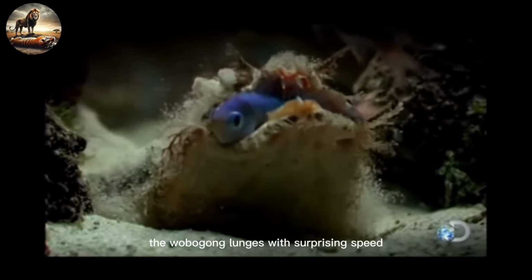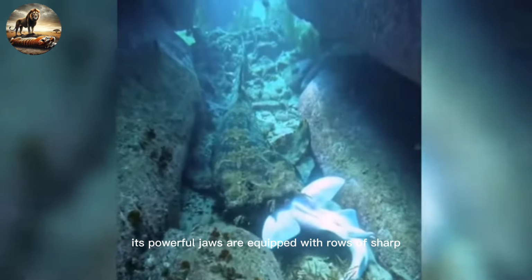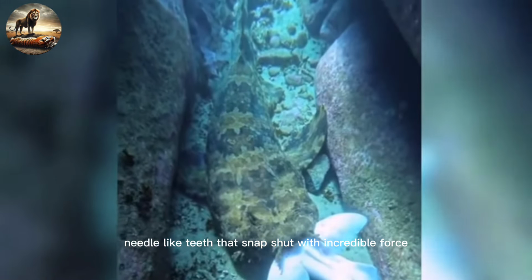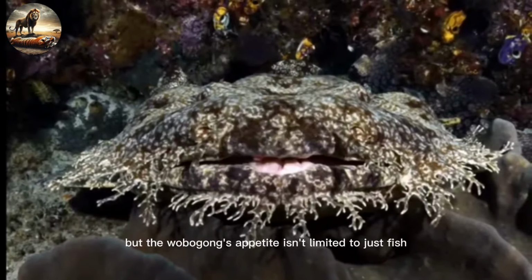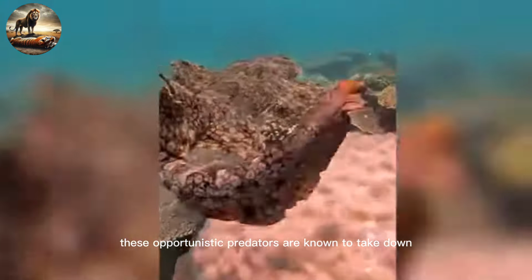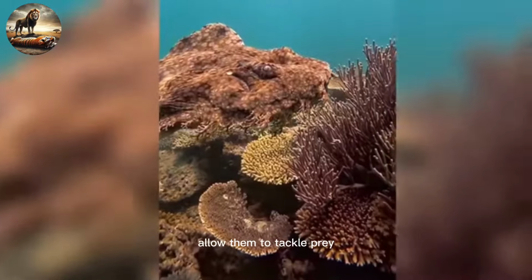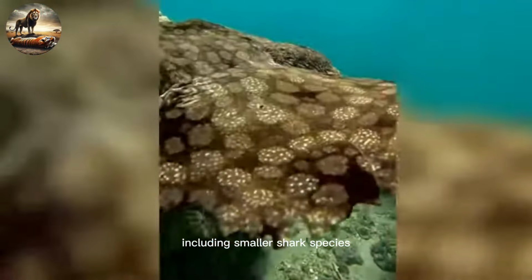The wobbegong lunges with surprising speed. Its powerful jaws are equipped with rows of sharp, needle-like teeth that snap shut with incredible force. So escape is almost impossible. But the wobbegong's appetite isn't limited to just fish and crustaceans. These opportunistic predators are known to take down even other sharks. Their impressive jaws and teeth allow them to tackle prey much larger than you might expect, including smaller shark species.